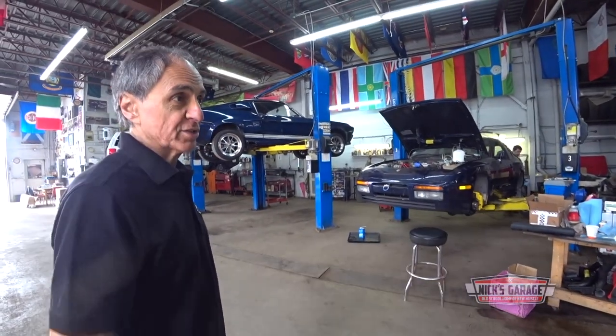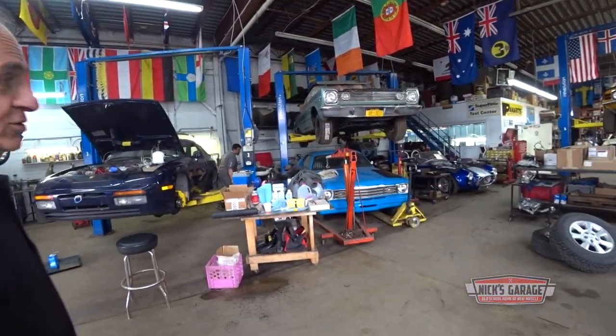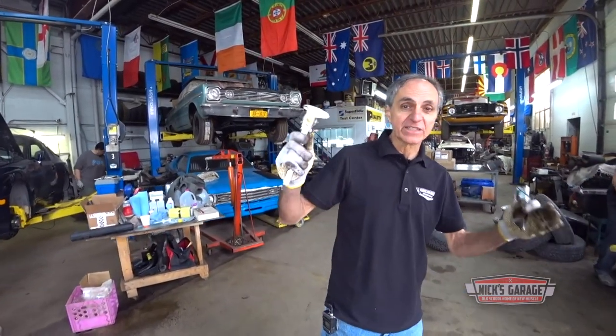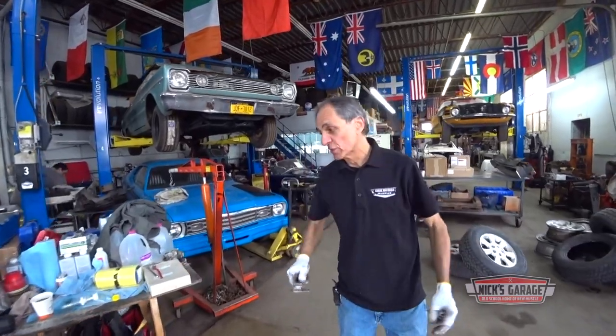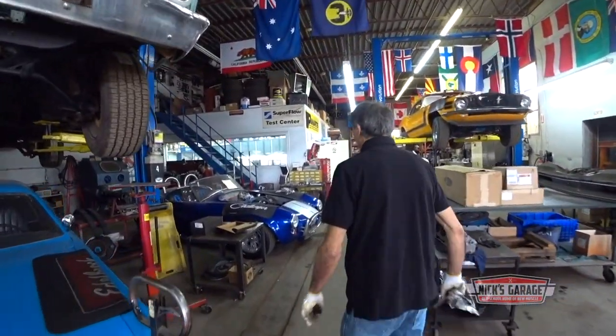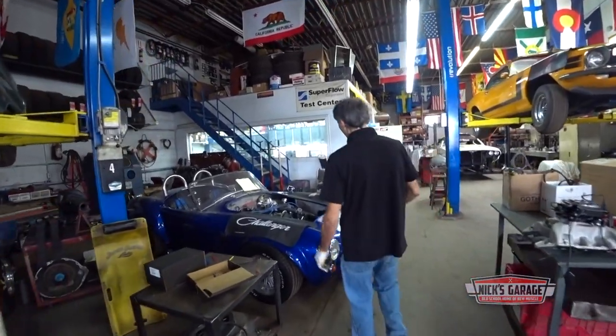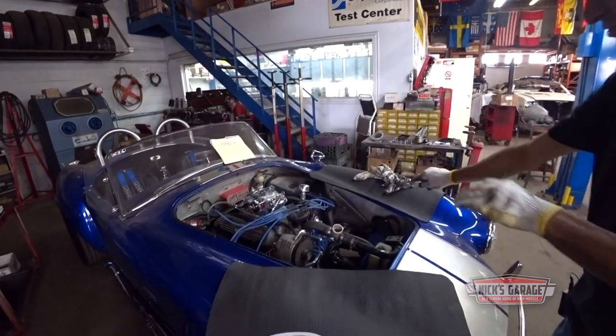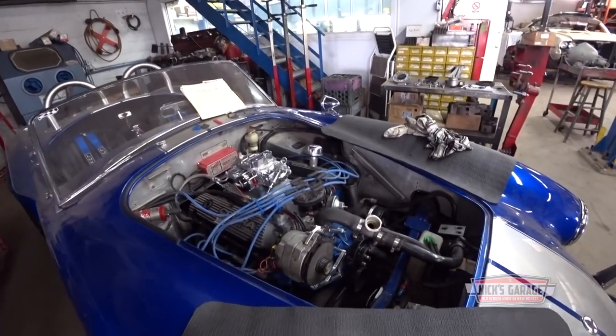Then we got the Cobra kit car. The guy brought in a kit car with a 302. Now we installed a 351. I couldn't find a set of headers that would fit the car perfectly, so I had a friend of mine's dad come in and we made our own customized headers, and we finally finished the job. We got them in. Now we got new brackets to lower the power steering and the alternator, to get going.